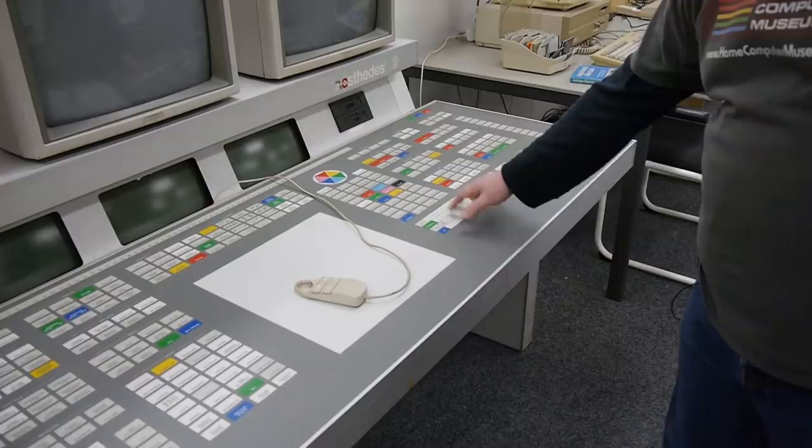How many does it have? Four. Four 32-bit processors. Yeah. There's also a keyboard in here. Don't say this is not the keyboard, the main keyboard. Yes. One over here. Wow.